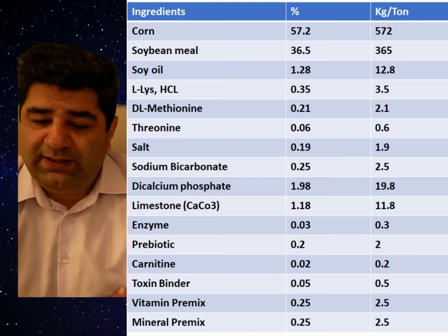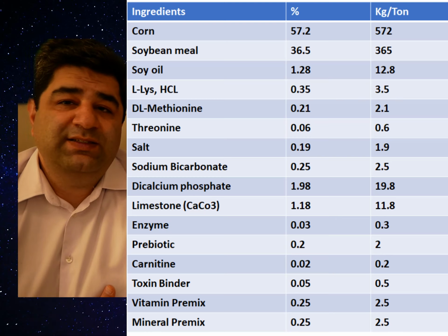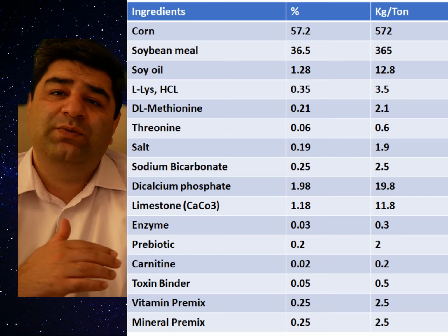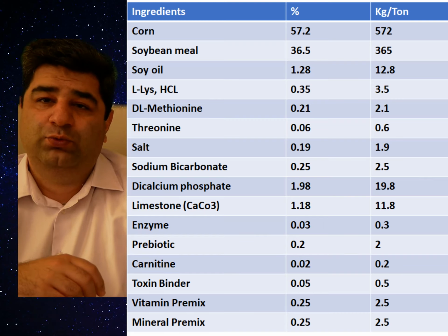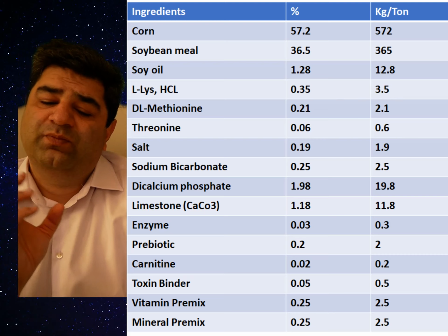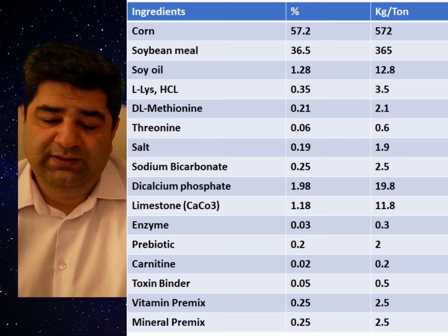The next thing you can see, I have used a commercial multi-enzyme. It is really crucial to use multi-enzymes in a super pre-starter diet and also in a starter diet. Why? Because we are going to help the bird to digest the nutrients, to digest protein, phosphorus, fat, carbohydrates. In these kinds of multi-enzymes, we do have several enzymes to digest those nutrients. And I will talk about that in the next episode.